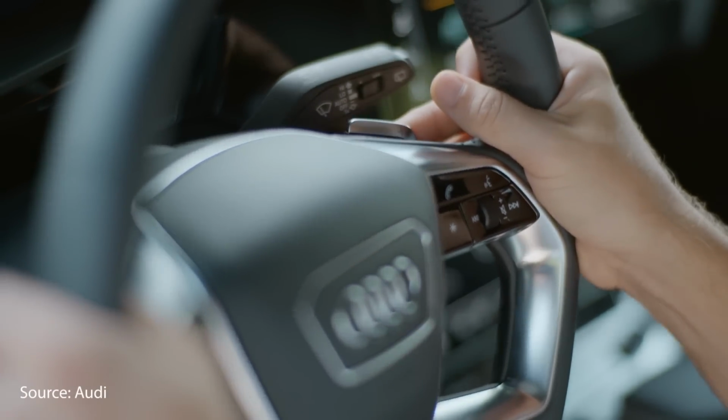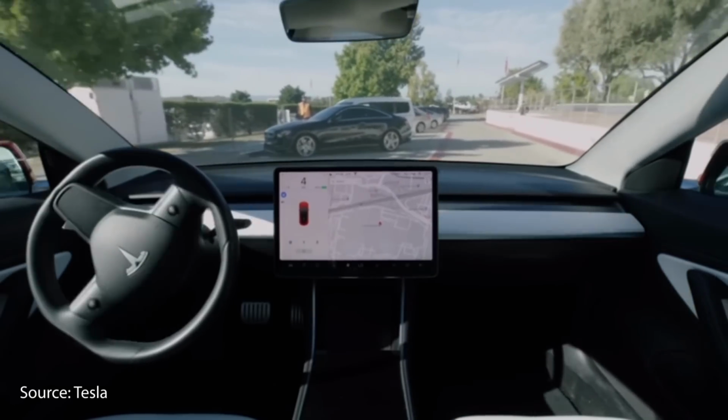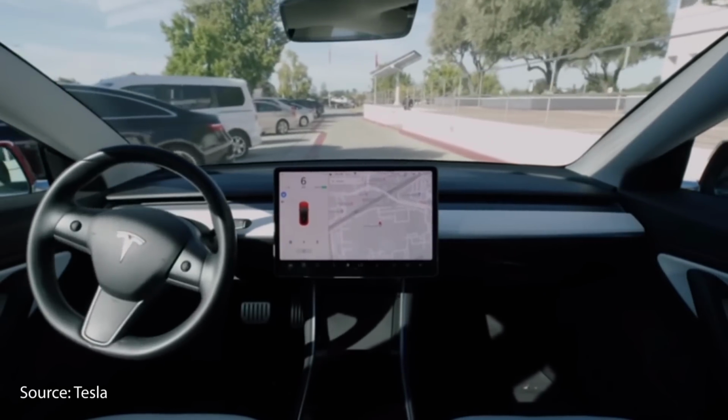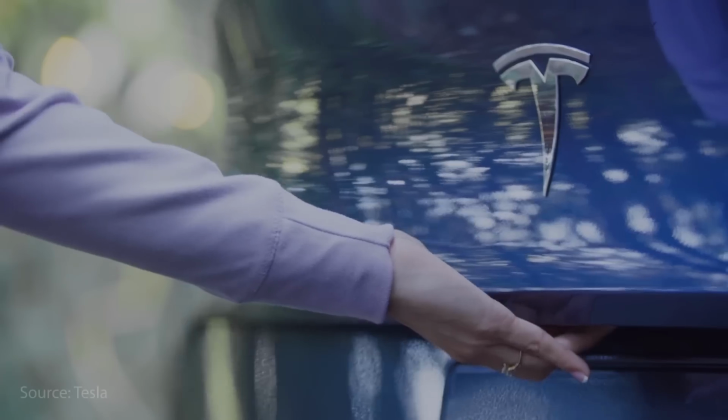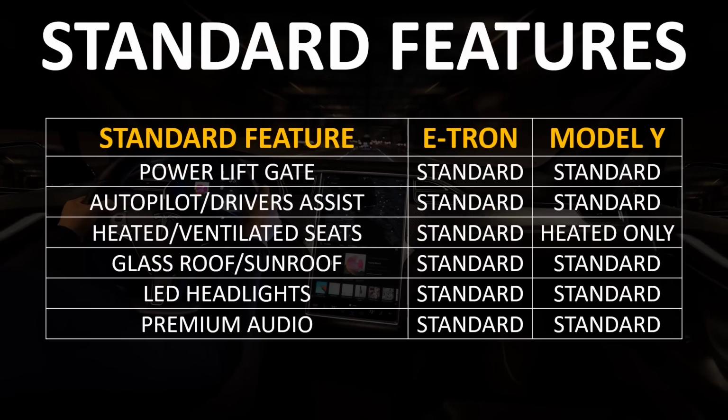Of course, the Audi e-tron has some features available that the Model Y does not have, and vice versa. The Model Y has some features that the Audi e-tron does not offer, but in its core standard features, the vehicles are very comparable. They both have power liftgate standard. They both have some kind of driver's assist software that helps avoid accidents. The Model Y has heated front and rear seats. The e-tron has heated and ventilated seats. The Model Y and the e-tron both come standard with some sort of glass roof, and they both have LED headlights and offer premium audio at these trim levels.